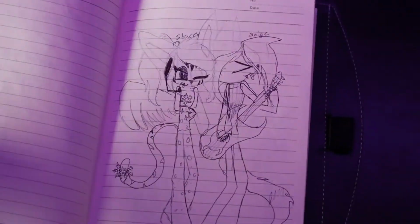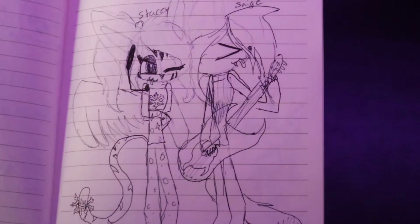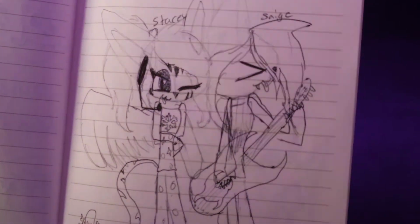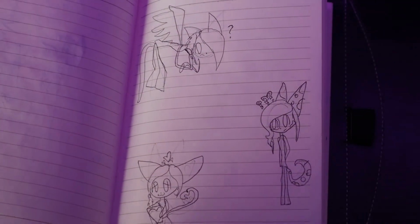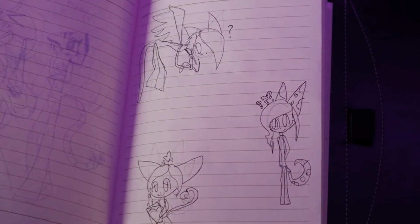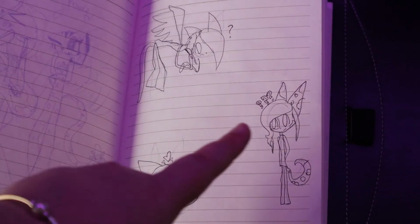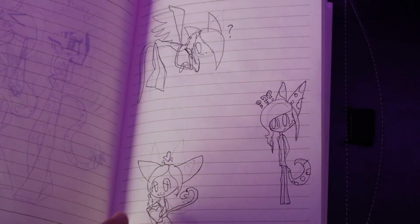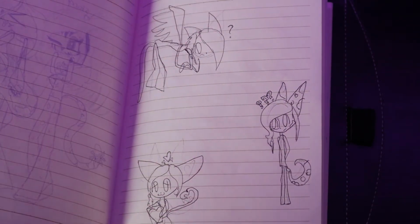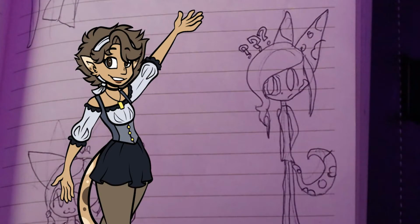There you go. Okay, so this is the era where I started to draw characters. What is that name? Sage? So this is Stacy and Sage. Is that Callie? I think that's Callie, which was Camilla's first design. Right, okay, so Callie was part of a trio. I don't remember their names. I think that is Stacy. I don't know who that is, but I remember her, and that's Callie. Callie eventually turned into Camilla, so that is essentially the first drawing of Camilla.